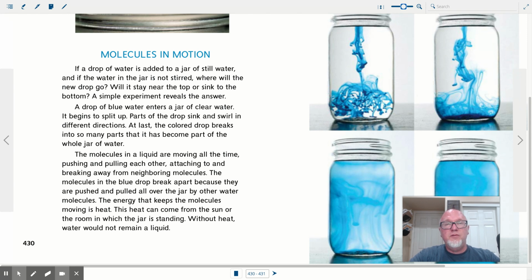A drop of blue water enters a jar of clear water. That's what's happening on the right. It begins to split up. Parts of the drop sink and swirl in different directions. At last, the colored drop breaks into so many parts that it has become part of the whole jar of water. So the new water that you introduced becomes just part of the whole entire jar.